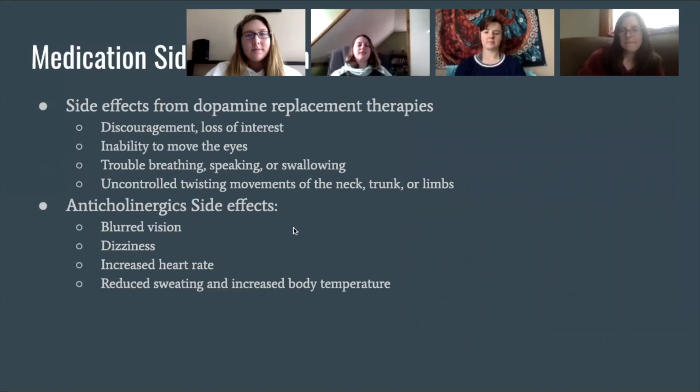Okay, so the medications can have some side effects, and that can impact how well a person with Parkinson's can exercise. And the medications can be broken down into 2 different categories. There's dopamine replacement therapies and the anticholinergics. And so the dopamine replacement therapies, some of the side effects include discouragement and loss of interest, and inability to move the eyes, trouble breathing, speaking, or swallowing, or uncontrolled twisting movements of the neck, trunk, or limbs. And those can make it hard for the patients to perform some exercise movements.